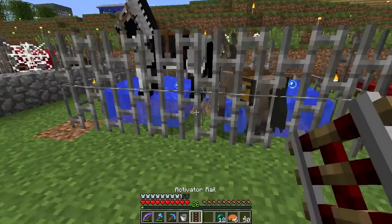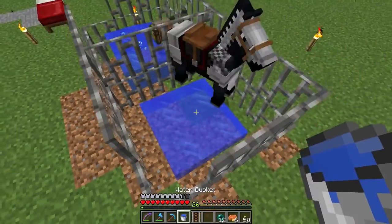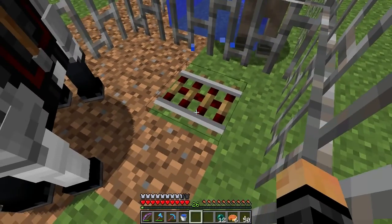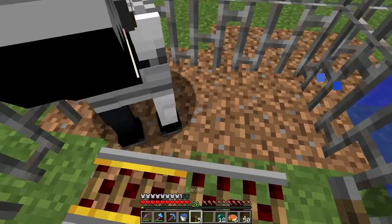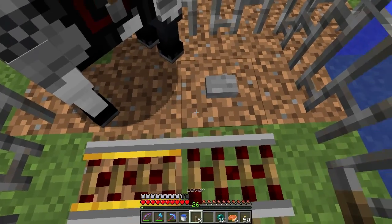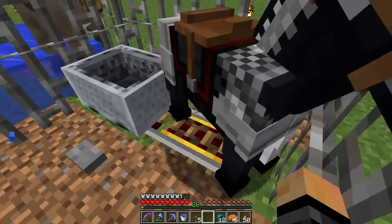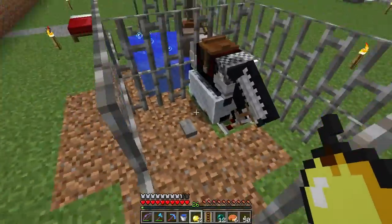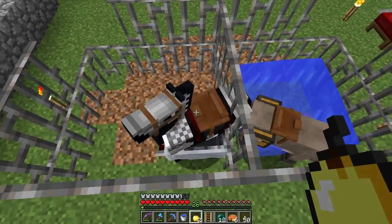What we could do is have an activator rail. We don't need the water for the horse because the horse is fine. It's the donkey. I hate the donkey so much. If we had something like that, and then we had a button here. We don't need the lever, I don't believe. Oh no, we don't need the powered rail. So if we just had it like that. Alright. Mr. Horse in a cell, Mr. Donkey definitely in a cell.